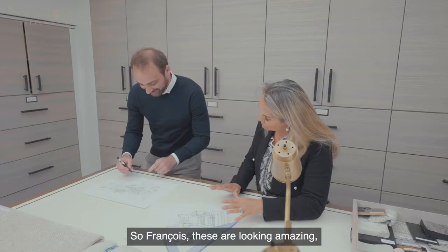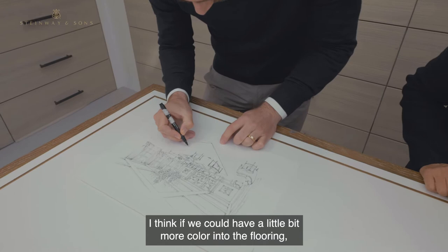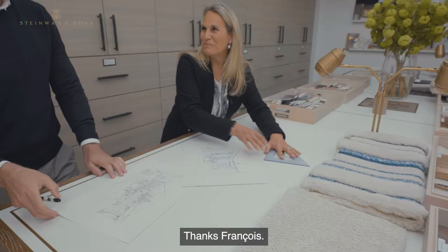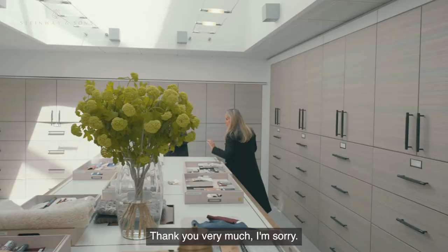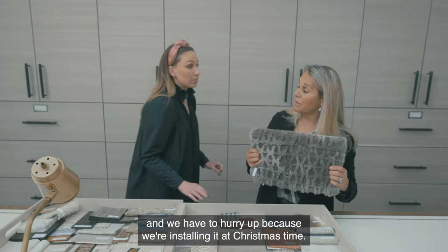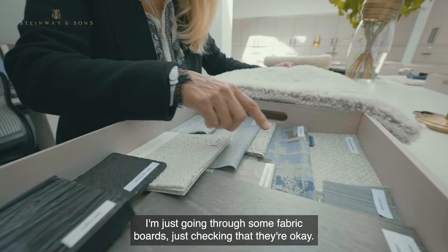So Francois, these are looking amazing. I think if we could have a little bit more colour into the flooring, and I think also the armchair, that would be incredible. Thanks, Francois. Merci bien. Je suis désolée. Sarah Jane, this is an amazing project for a beautiful chalet in Zermatt, and we have to hurry up because we're installing at Christmas time. I'm just going through some fabric boards, just checking that they're okay.